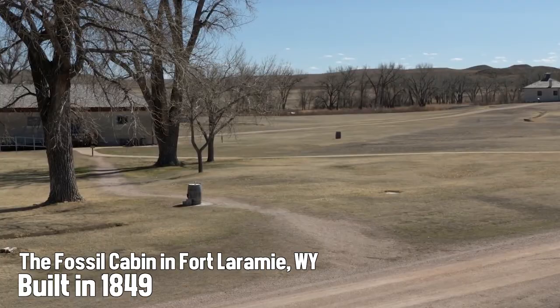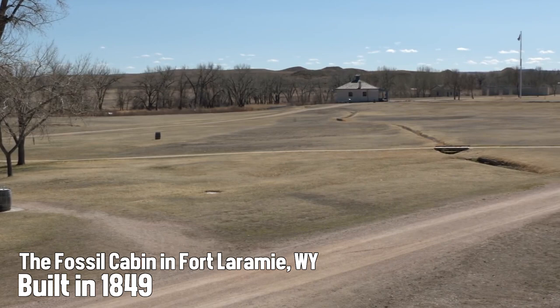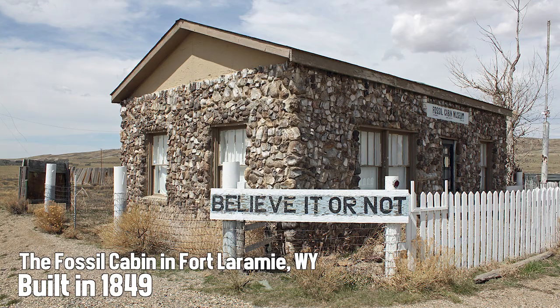And now the last oldest building. The fossil cabin at Fort Laramie, Wyoming is the clear winner when it comes to unique building materials. Much of the outside was made using dinosaur bones. It was erected in 1849. Again, the fort was used for fur trading when it was first made, and then it was purchased by the U.S. Army. Okay, so that's our rundown of the oldest building in every single state.